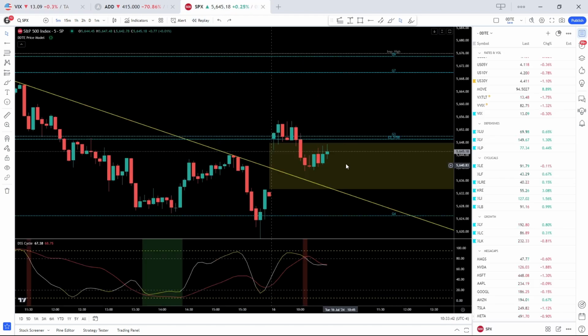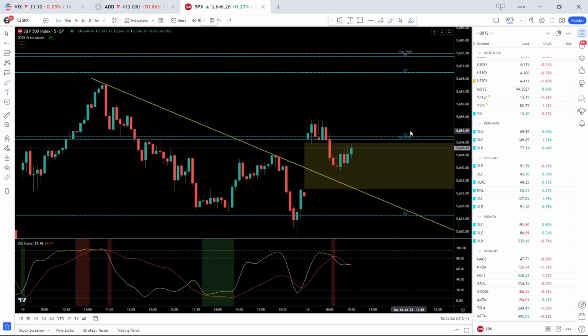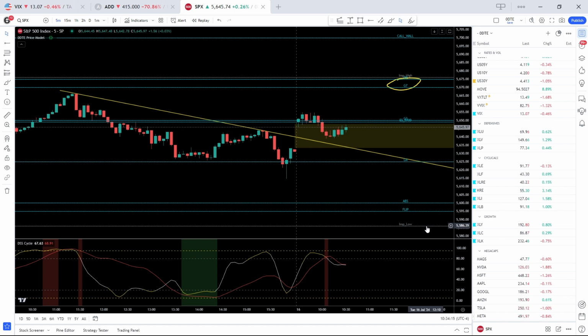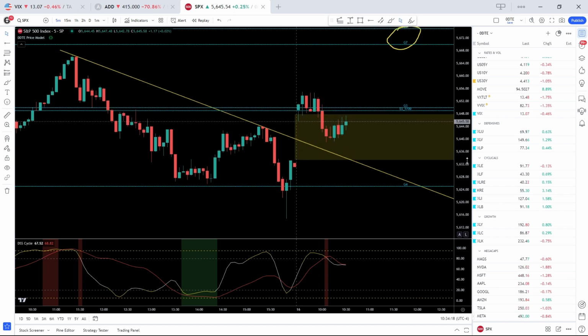In terms of resistance, or what you can kind of say as a pivot perhaps, is that 5650 zone. This is also ES 5700. A break opens the door to the all-time high, which was printed in yesterday's session at 5666, and then 5675 gamma resistance. So this is kind of a strong resistance zone here. Also, the implied high is up in this region as well, 5676, with the implied low down at 5586. That is a 0.8% implied move today.